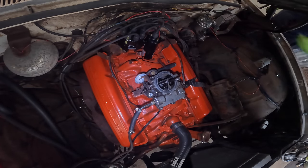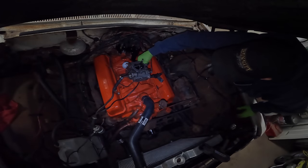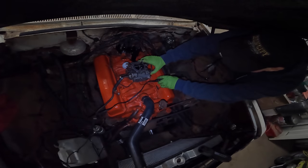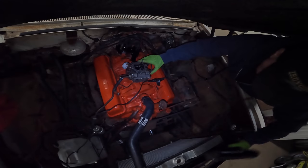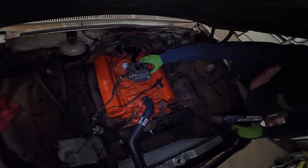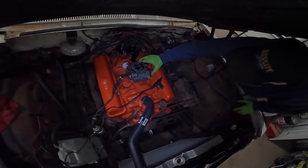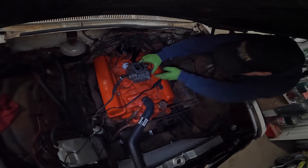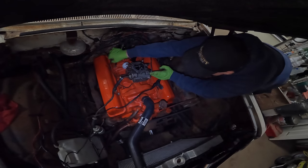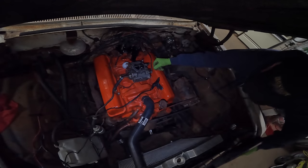But I'm going to set the timing. The reason I told you to move is because this shifter's goofy on this car. Forward, yeah, right. If it lunges, you want to be out of the way. Getting better.